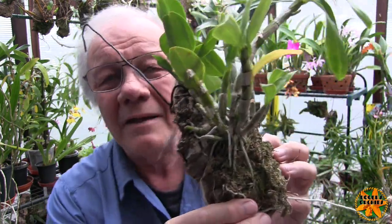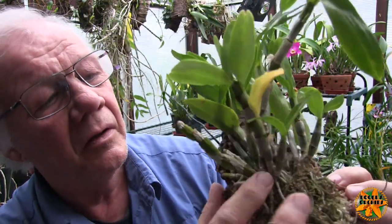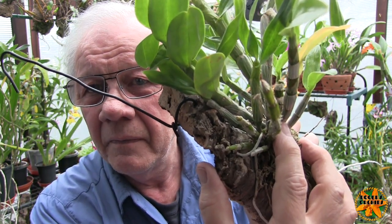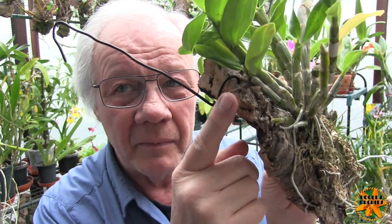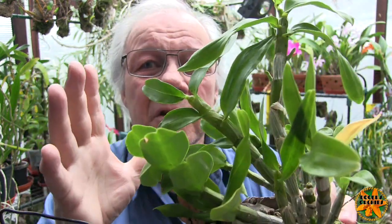Most of these canes were on it when I got it, but what's more important, or as important, is if you look down at the base, let's get my finger on the end of one, new growths have already started on this one. So this one comes back into the watering and feeding program, slowly but surely. It's now starting to grow.